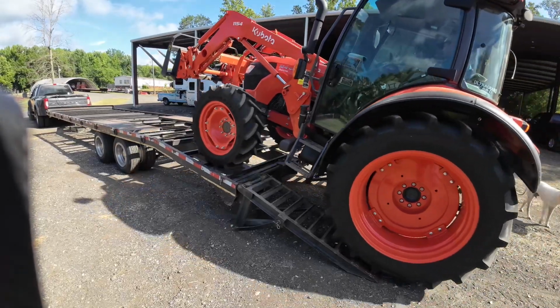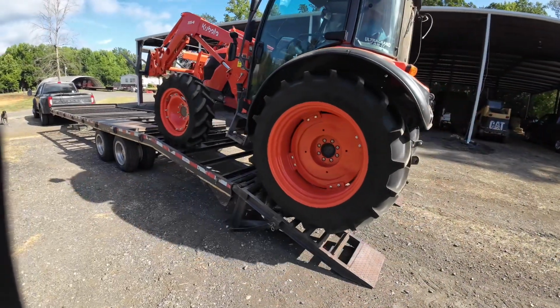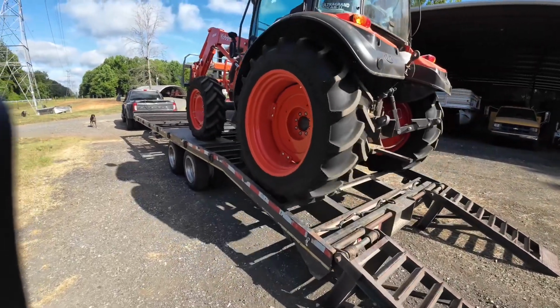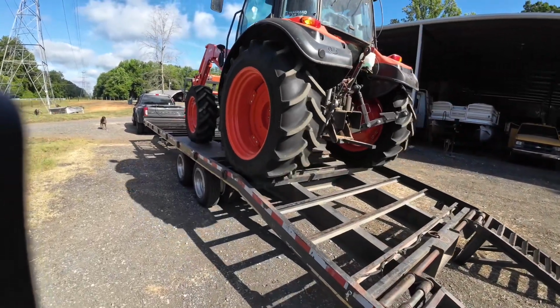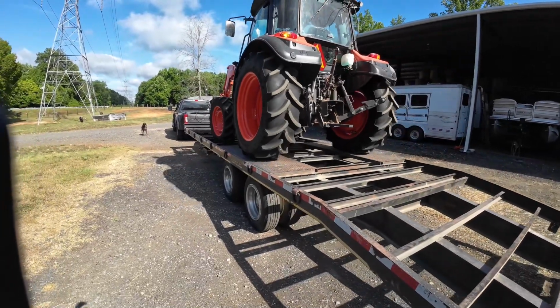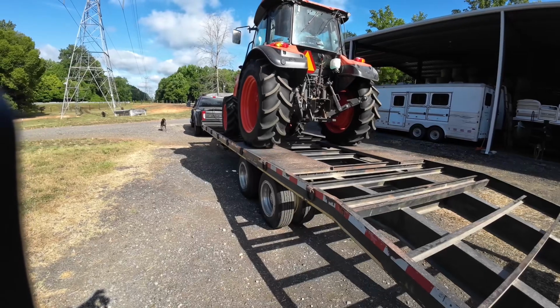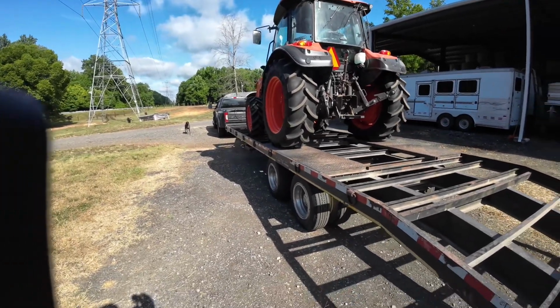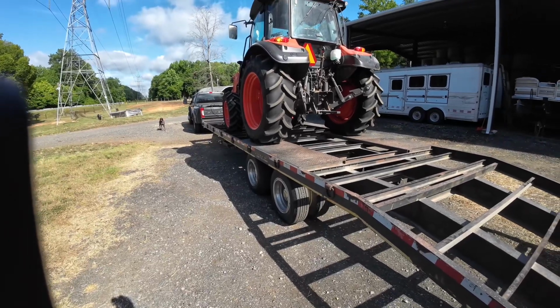So, y'all notice the trailer doesn't have a floor. Doesn't need it, not with what we haul. The non-floor, actually the beams, cradle the round bales a little better and hold the front tires in.